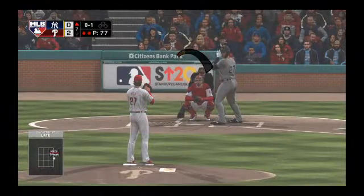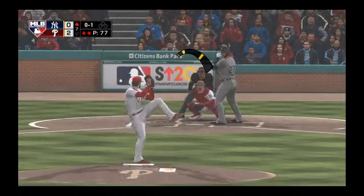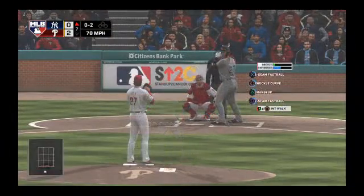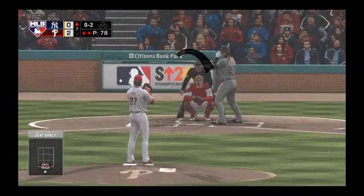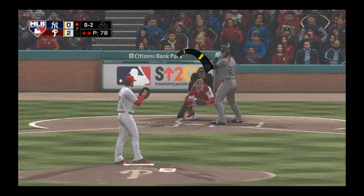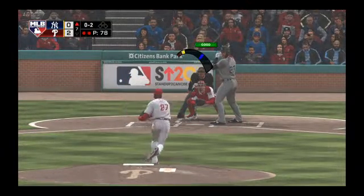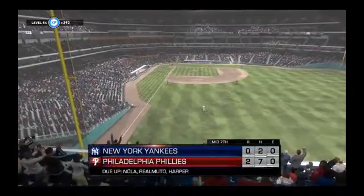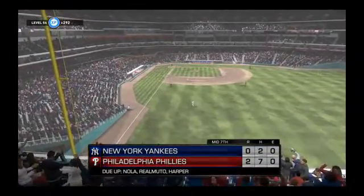In today's game, with velocity and exploding breaking stuff, you have to find a way to control the strike zone as a unit. They haven't been able to do that today, swinging at way too many pitches outside the zone. And he's got another one. 13 strikeouts now, and the inning is over.